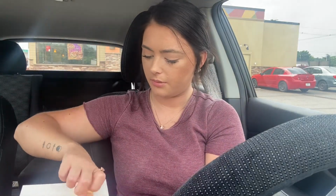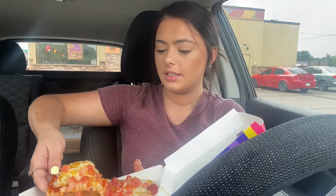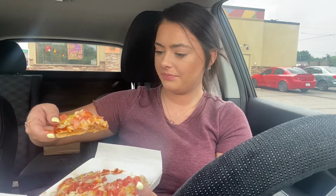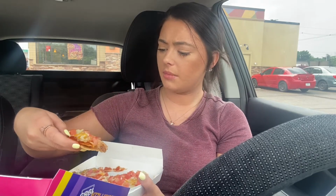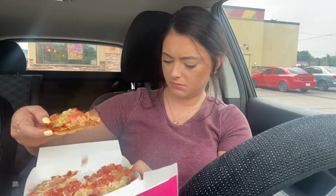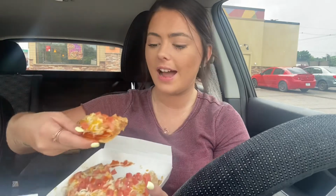I'm sure a lot of you have already had this, so you probably already know, but okay, I'm gonna take a piece. Let's see. Ooh, it looks so good. I'm excited. So I guess it's beef, cheese, tomatoes, some kind of sauce. And I think that's it. Okay, so let's give it a try.